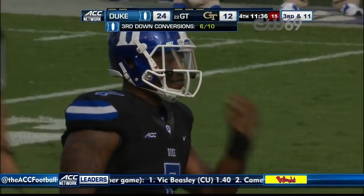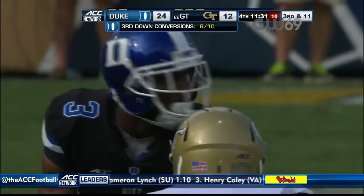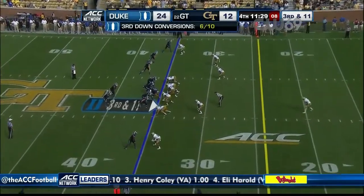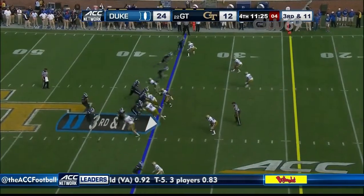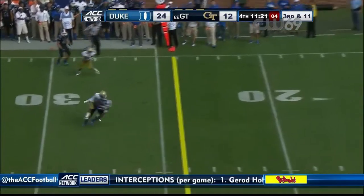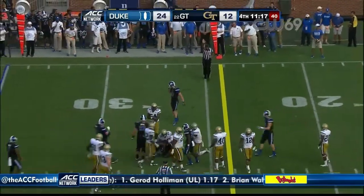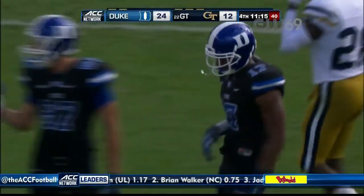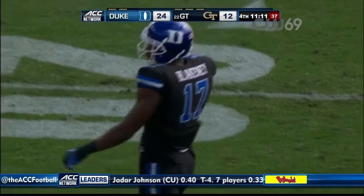Sean Wilson comes back in. It's 3rd down and 10. Duke has been terrific in 3rd down conversions, but this is a big one. They need 10. Boone with time, throws, and it's caught. And it's a first down, depending on where the mark is. Blakeney was working against White. He'll be close. I don't think he got there. He needed to get to the 24-yard line.